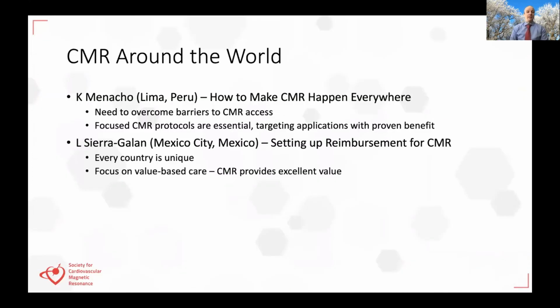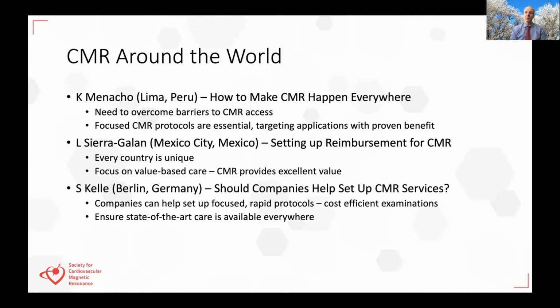And then Dr. Lilia Ciar Galan from Mexico City in Mexico highlighted how to set up reimbursement for cardiac MR, emphasizing that every country is unique. And it's really important to focus on value-based care, really emphasizing that cardiac MR provides excellent value when you compare it to other modalities.